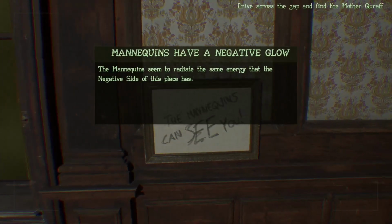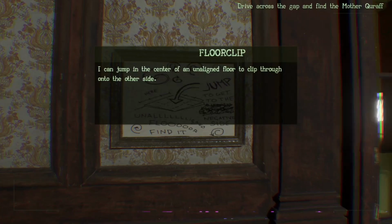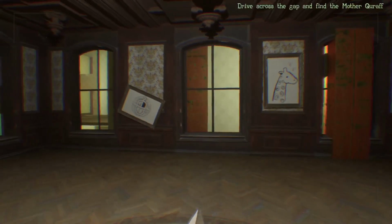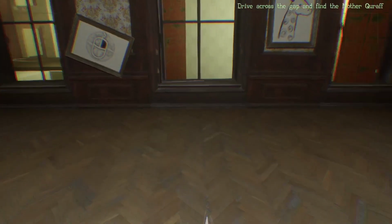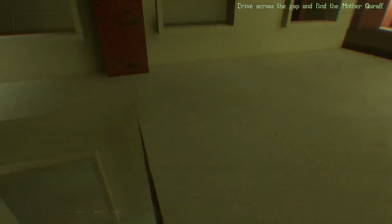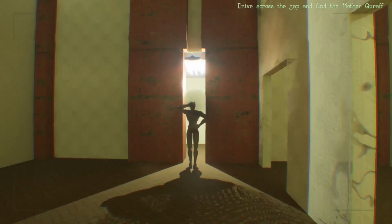Mannequins seem to radiate the same energy that the negative side of this place has. You can jump in the center of an unaligned floor to clip through to the other side. Okay. What? Okay, well, I guess I can't. Oh. I don't trust you.